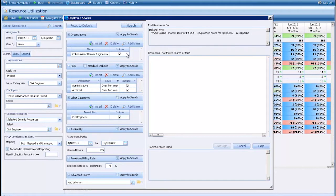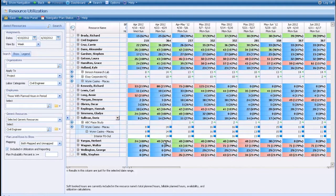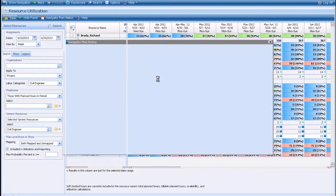So what I can do here is say maybe I don't care what profit center they're from, just as long as they have the same skills that Kyle does. And when I do that, I get this full listing of all of the people that can actually take that work from Kyle. In this case, Doris Sullivan, I could just go ahead and click reassign here. That's going to update this view, but it's also going to go back and update the plan. It's going to remove Kyle Holland as a resource on Wynn Casino and add Doris Sullivan as that resource. And if I go ahead and save this, that's going to make that update to the plan.